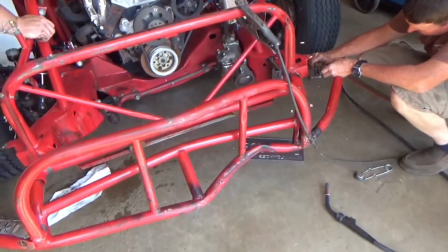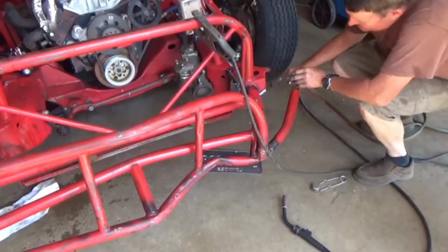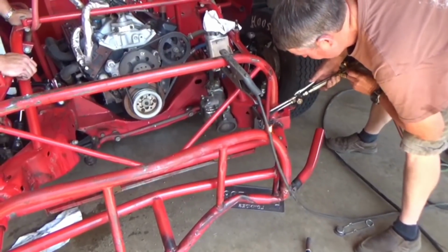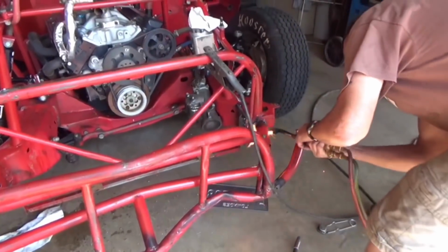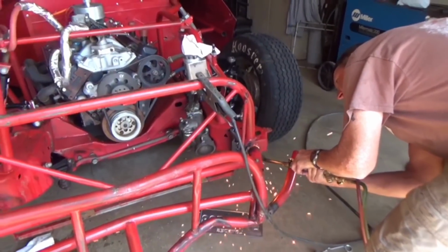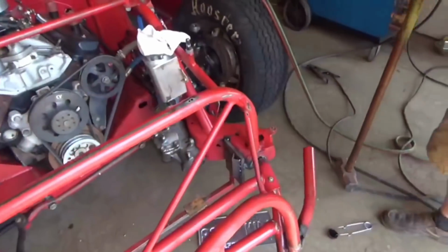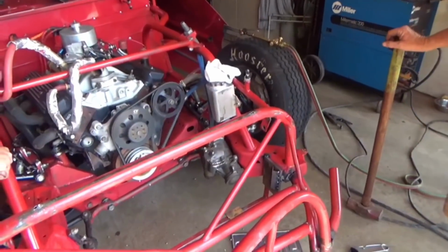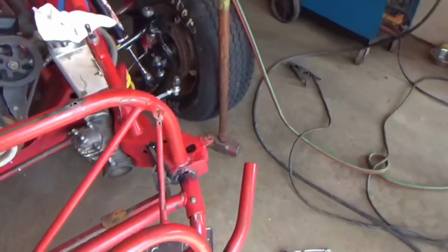There, everything works. Well, I need my tire this time. They'll come all the way off, because of the X-brace in front of the radiator. Sure are welded up there. We might should have left the pieces of pipe on there, shouldn't we? Take that bolt out.